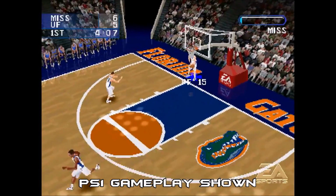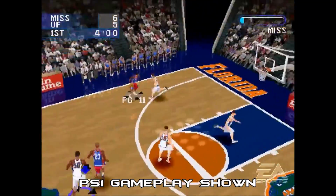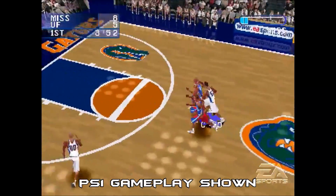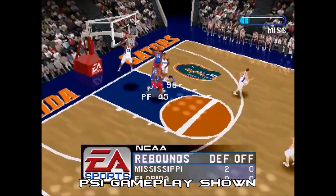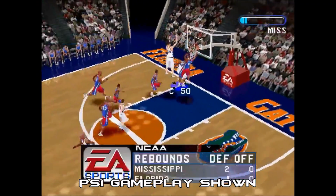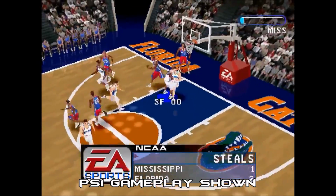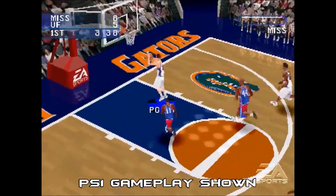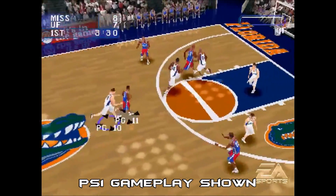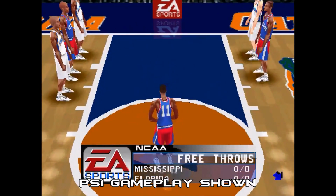Drains it. Number 44 knocks the ball away. Fires the J. Count it. Tough shot. Number 45 is dominating the glass down low. Number 45 grabs the rebound. Nice steal by number 00. Shoots the three. Drills it. Number 11 was fouled and will go to the line. Number 11 is at the line shooting two.